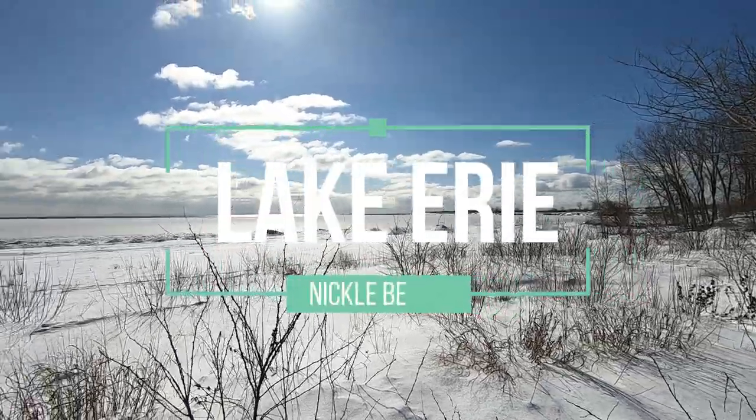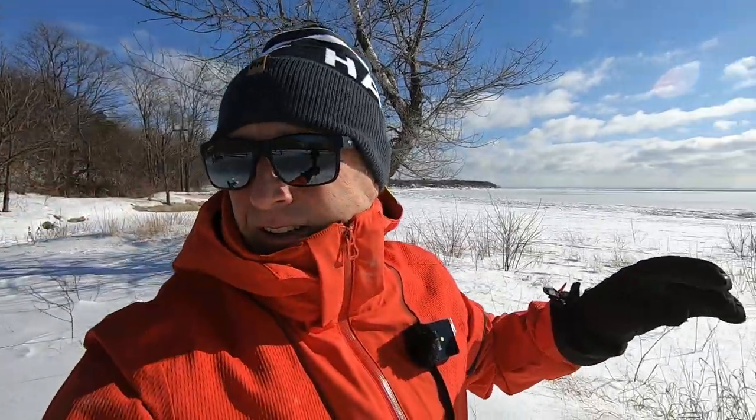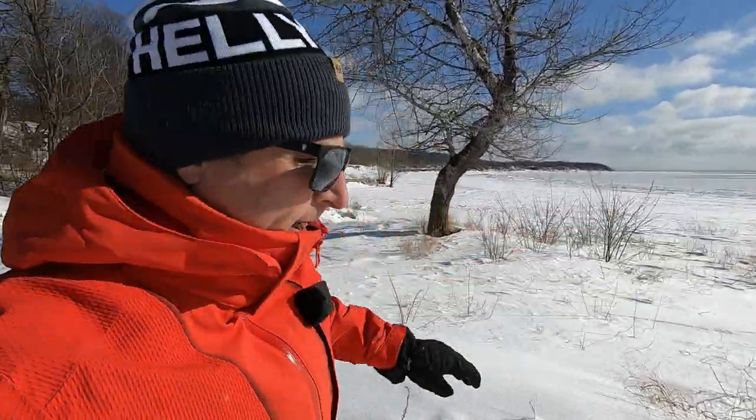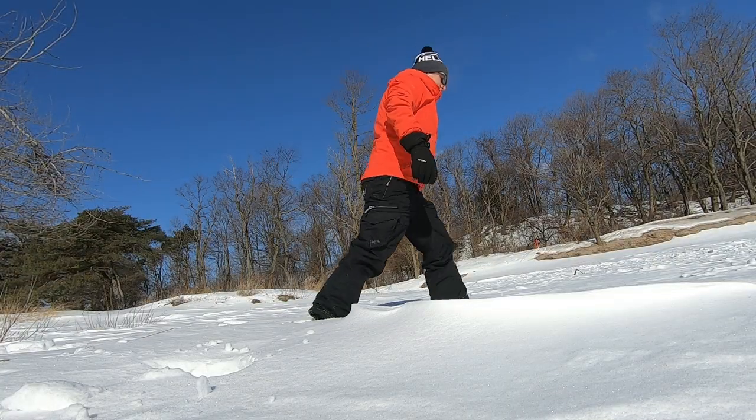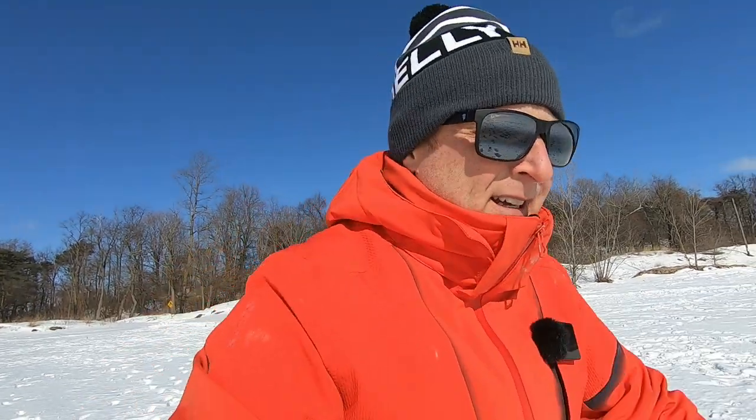So anyway, I'm down at Nickle Beach in Port Colborne, and I'm just about to see the water now, and I can tell you, there's a lot more ice. So this is Nickle Beach right here. We'll just walk a bit closer to the water's edge. Different camera today. I'm using a GoPro for this bit. It's easier to carry around with an external microphone, as you can see.